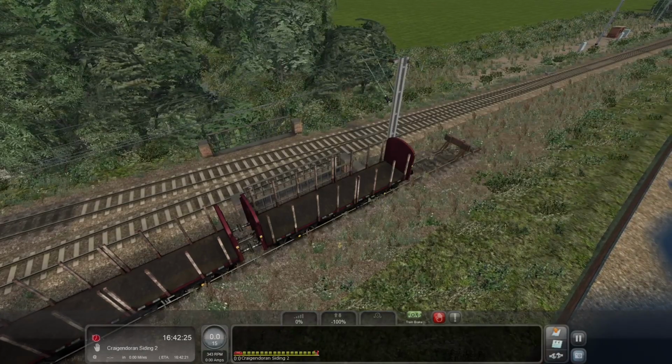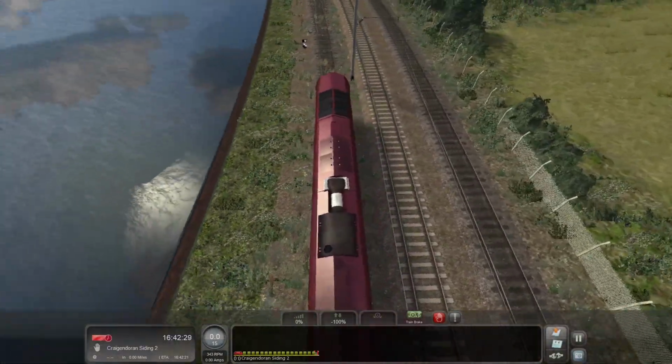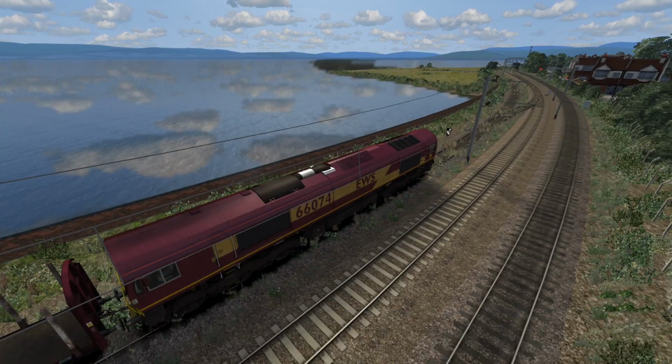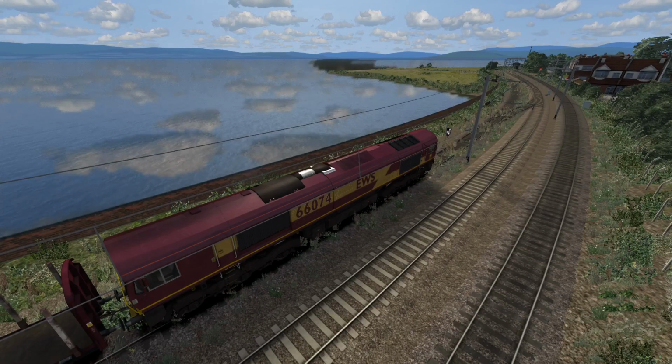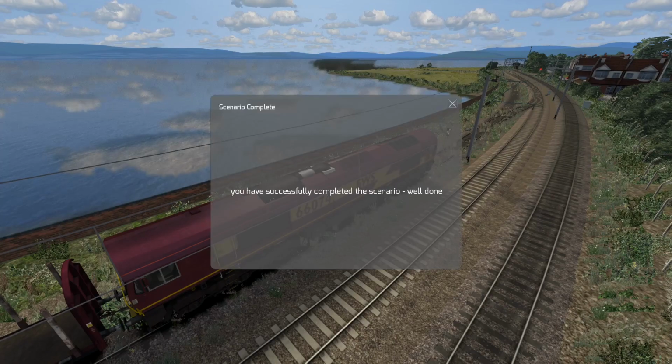Oh, stop. That's good enough. Okay, since it registered the stop, we're going to take it. So that is definitely the end of the scenario now. I am pretty sure now that we are done this scenario. I forgot that we had an extra stop there to make, so I didn't plan for that. In any case, 66074 is signing off duty here as we wait. And yeah, you've successfully completed the scenario. Well done. So that's it.